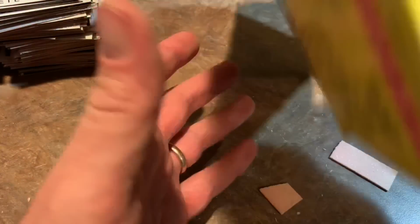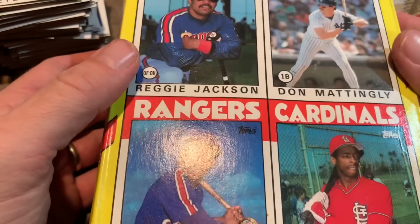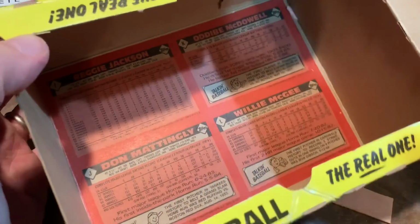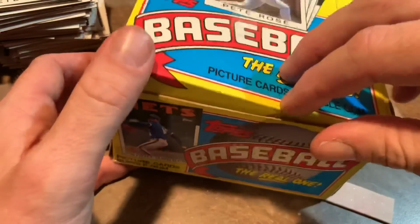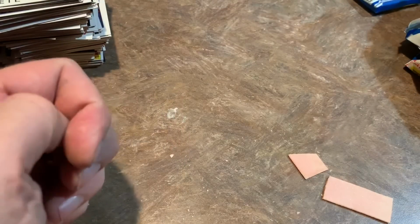If you're wondering about those cards on the bottom, here's what they look like. We got a Reggie Jackson, Don Mattingly, Oddibe McDowell, and Willie McGee. And you can cut these out, and they would look just like real cards. You can see all the stats and everything on the bottom. They were just numbered by letters instead of numbers. Pretty sweet product. Always love the Topps products of the 80s.